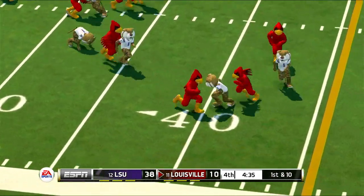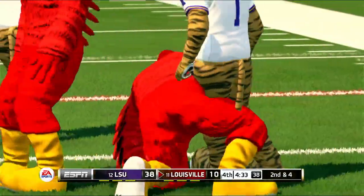He's on the run, runs with it, and he's got room. Decides to slide. Got the corner.